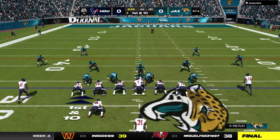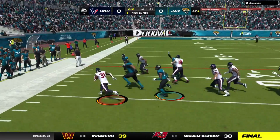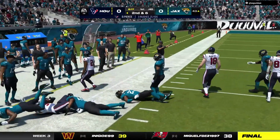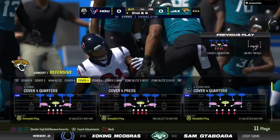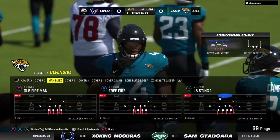Panther street. Ready? Give left side for Pierce. And he'll go down inside the 45 before going out of bounds. It's a pickup of 4, and it'll bring up second down.